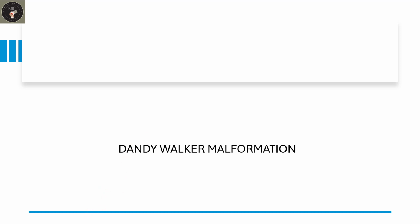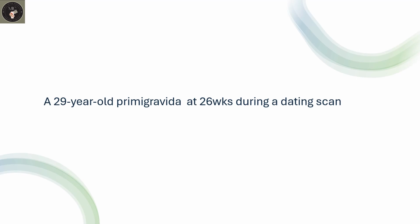Dandy-Walker malformation detected during a dating scan in a 29-year-old primigravida at 26 weeks of gestation.